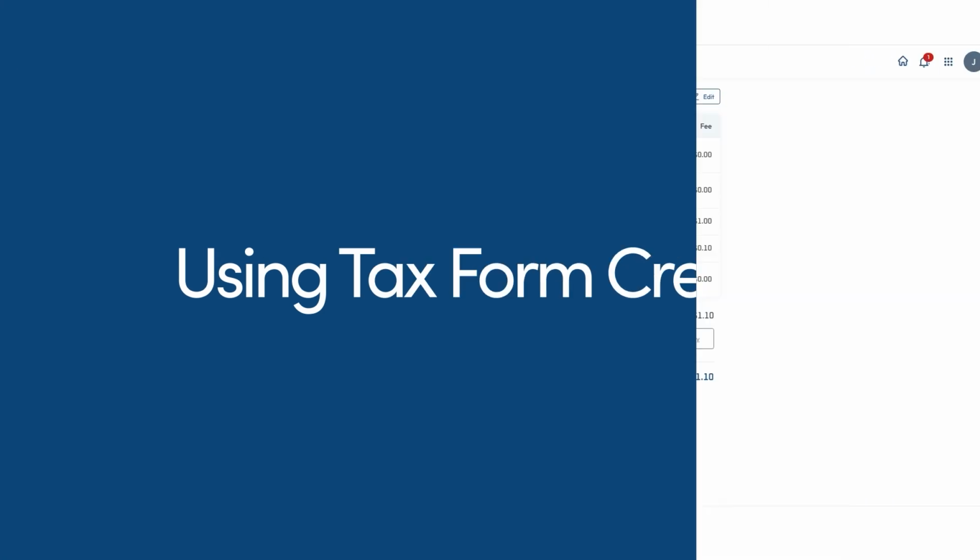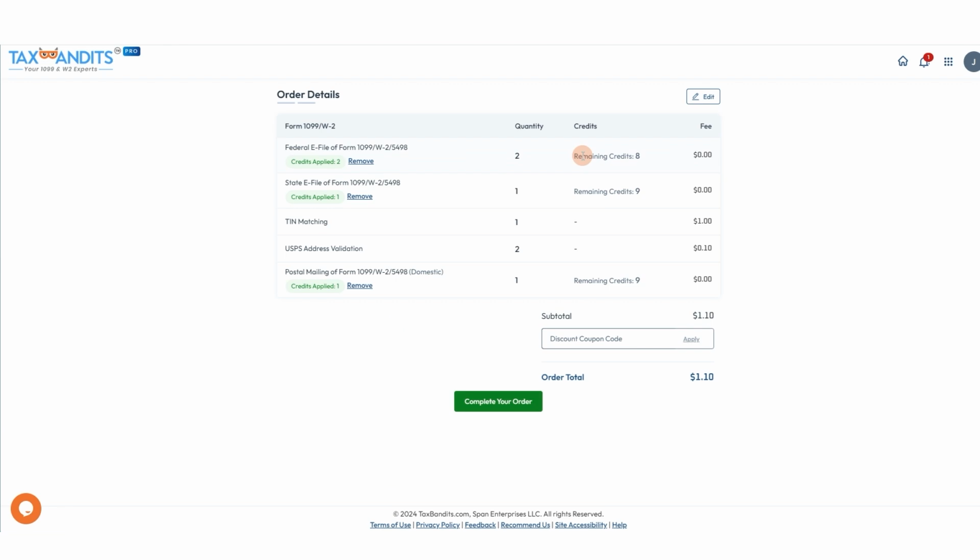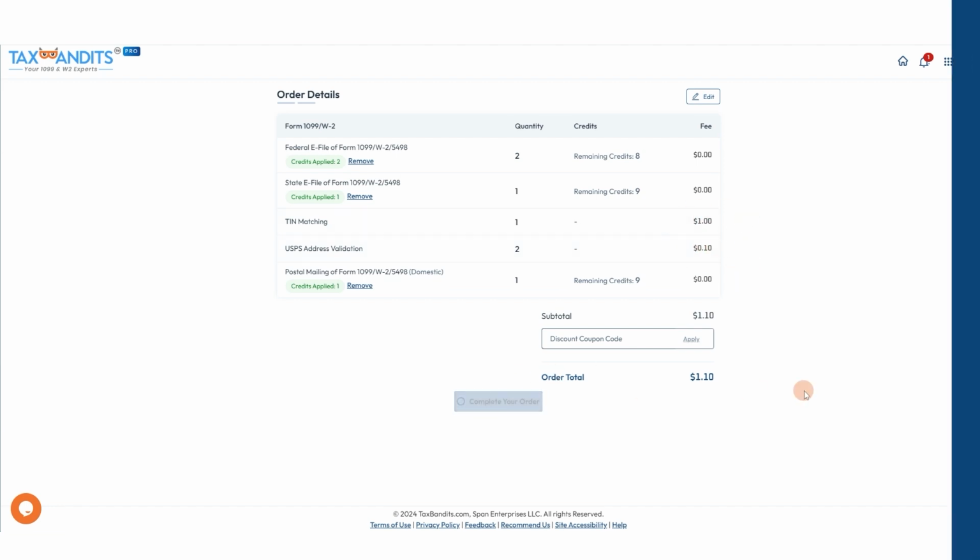And you'll see when you're completing your order, in this case I filed 2 1099s, that those credits have been applied: 2 for federal filing, 1 for state filing, and 1 for postal mailing. The only thing I'm paying for here is TIN matching and USPS address validation, which are not included in those credits. You'll just complete your order, and that's it.